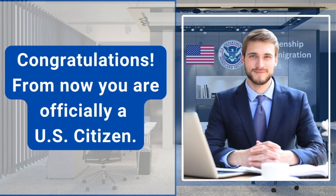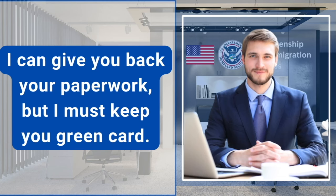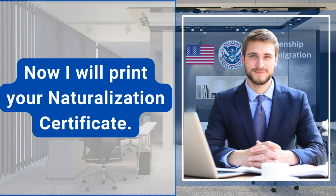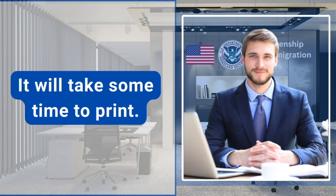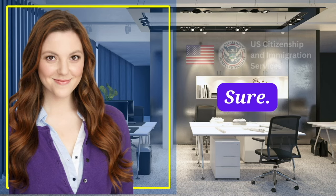Congratulations! From now you are officially a U.S. citizen. Thank you, officer. I can give you back your paperwork, but I must keep your green card. Now I will print your naturalization certificate. It will take some time to print, so please wait for a while in the waiting area. Sure.